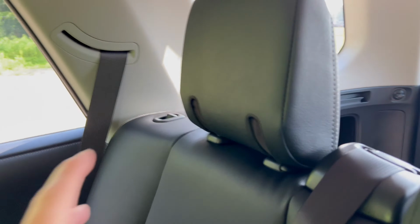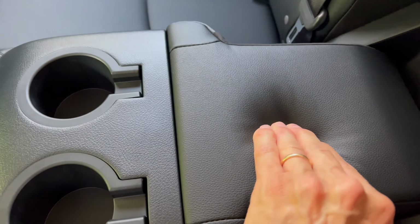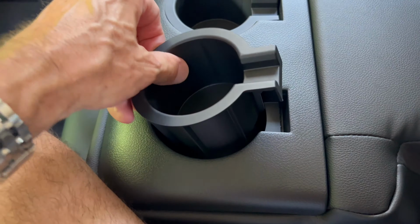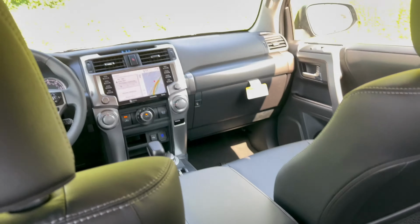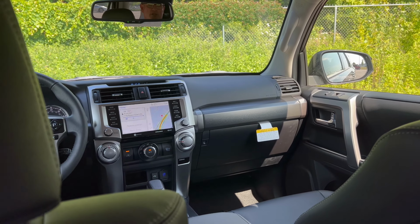Back seat, same black Softex with the light gray cross stitch, nice and soft, nice and poofy, really quite comfortable. Big center armrest, super soft with 2 cup holders, and you can go smaller cup or larger cup, depending on what size cup you have. That's practical. So overall, it's a really comfortable place to be in the back of this 4Runner TRD Sport.